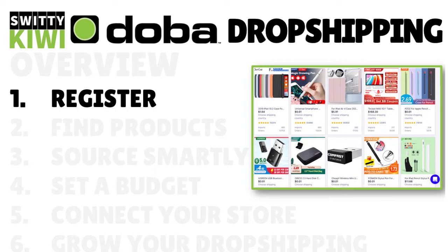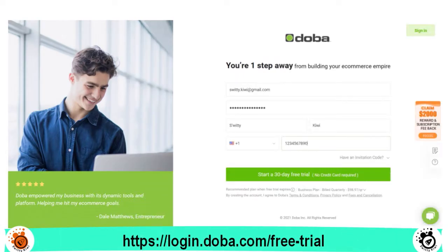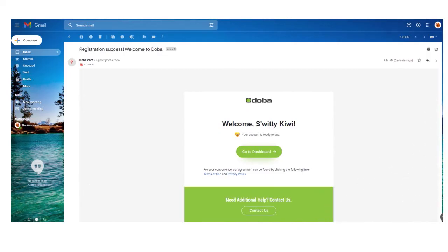So the first step, if you want to drop ship via Doba, is that you need to register. We're showing you on the screen here. You need to put your email, password, name, phone number, and click start a 30-day free trial. Okay, no credit card is needed here. Then you need to confirm your email address, and you want to save support@doba.com in your safe list in your inbox. And here you will get Doba's confirmation of quarterly billing.